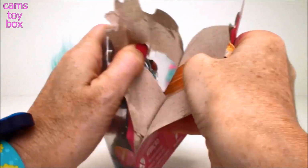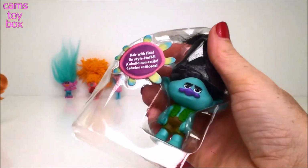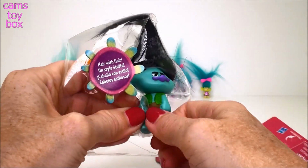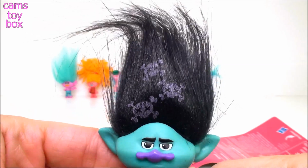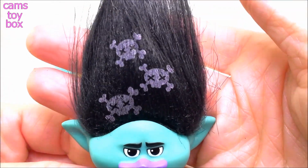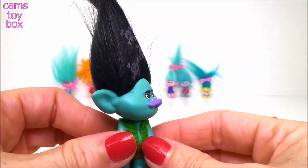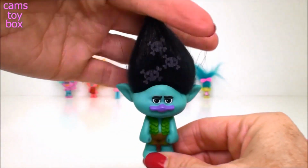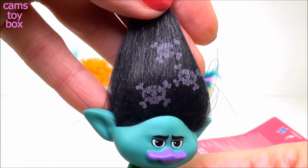So let's get Branch out. I'm so excited. Come on out. All right, so what is in his hair? Oh my gosh, it's like a skeleton, a skull and crossbones rather. How cool is that? Little X's. That makes total sense on our very grumpy Branch, right? Because he's trying to keep the Bergens away. Oh, that's awesome. That's super cool.